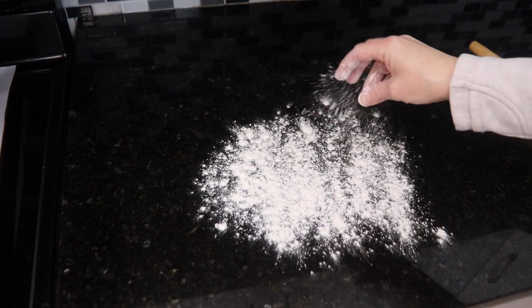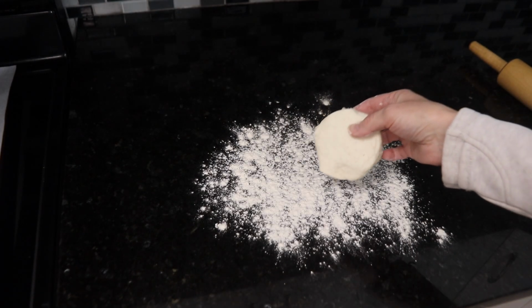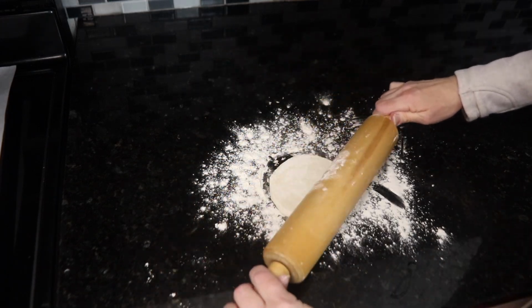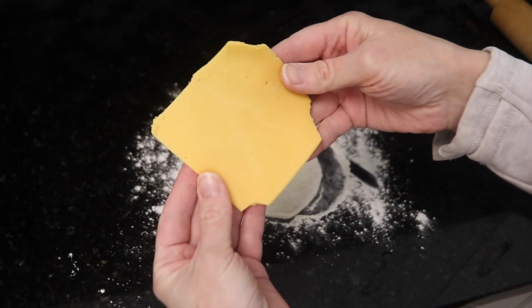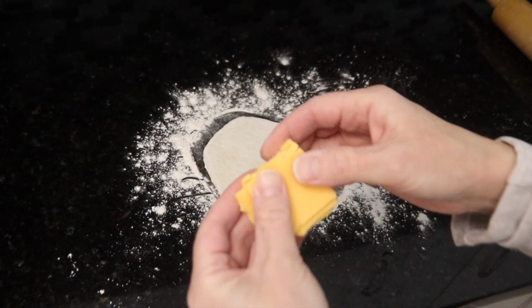Then on my work surface, I'm sprinkling just a little bit of flour, and I popped open a can of 8 buttermilk biscuits, just from the refrigerator section at the grocery store. And then I floured my rolling pin and flattened these out a little bit just until they were about 5 inches across.